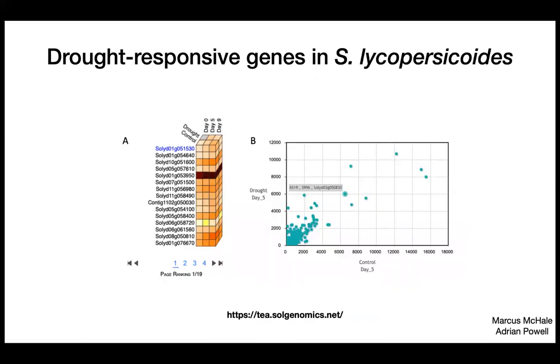So sort of correlating this with some expression data. Here we're looking at some drought responsive genes in Solanum lycopersicoides. This was based on RNA-seq data. Water was withheld and expression was quantified at 2 time points and a control treatment.